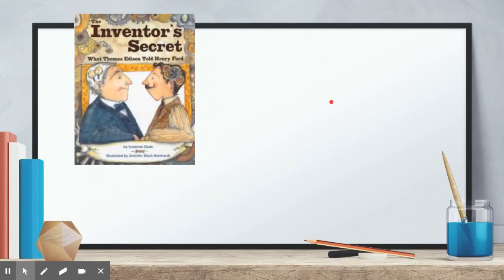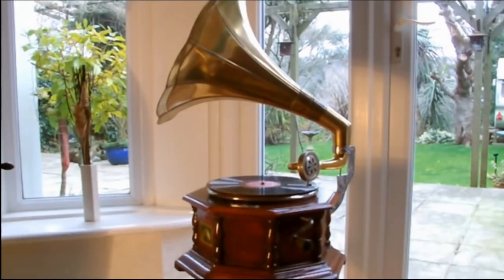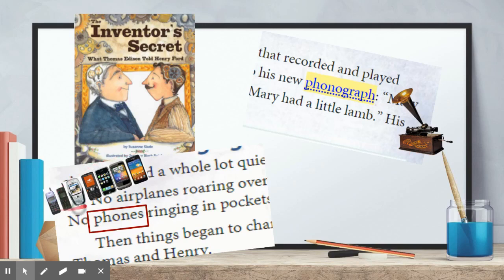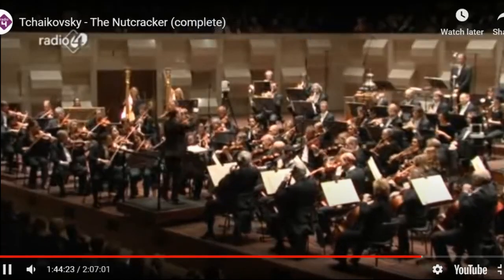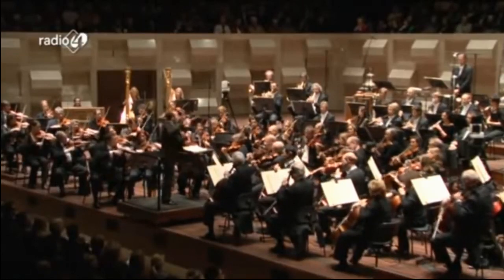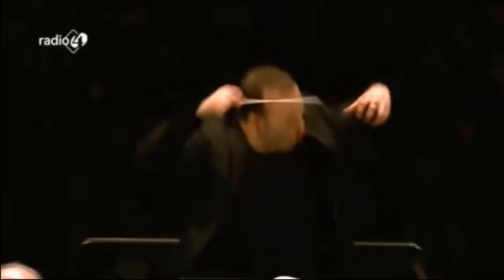We just read the book, The Inventor's Secret: What Thomas Edison Told Henry Ford. And there were some Easter eggs hidden in this book. Let's take a look at the words phonograph, so it's an instrument that is antique or old that plays music. That's suiting. And phones is also something that you can use to hear someone else. And let's also take a look at the word symphony. So a symphony is a piece of music usually played by an orchestra. I've heard that song. I think that's a Nutcracker.